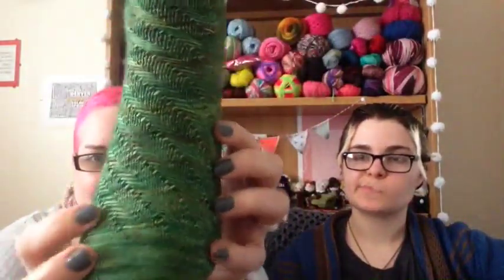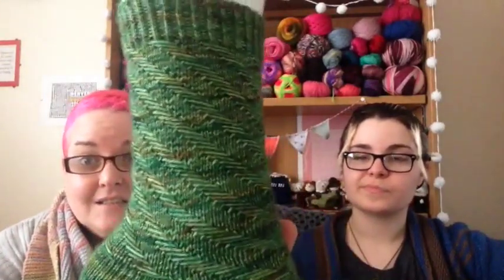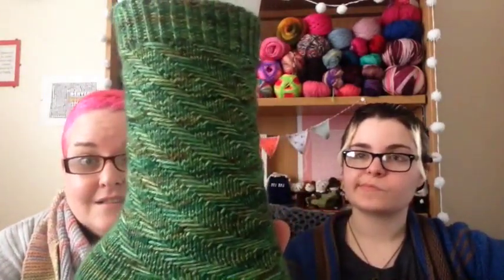How fun is that? So that's the peppermint mocha sock. What do you think, Demi? I made it. I know. Was it difficult to make?